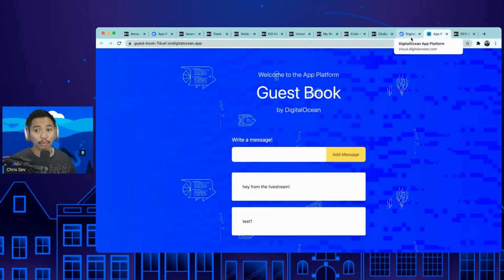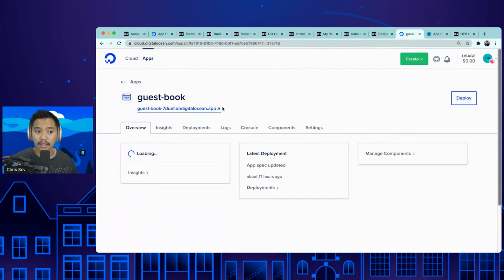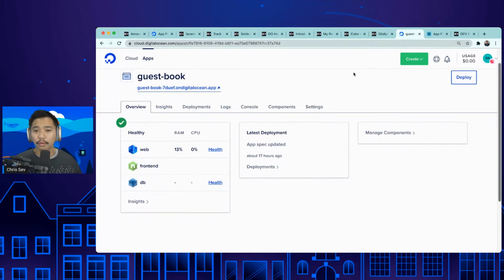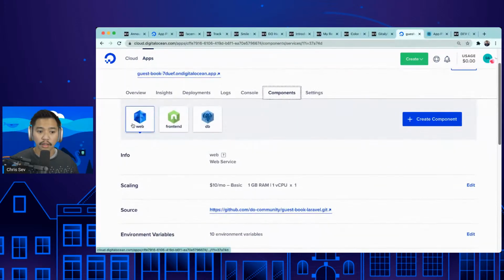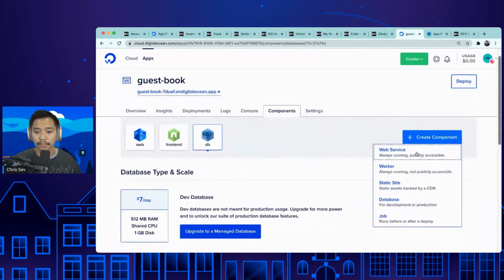But I want to talk to you real quick about how these are structured in App Platform. So App Platform, this is our dashboard for the app you just saw. We have what are called components. And I want to show you how easy it is to join up a Laravel API, Postgres database, and a React front end. If we go over to components, we have a Laravel web service here. We have a React front end here. We have a Postgres database here. And then you can go create a component, add in another database, another static site, and you can give them all their own separate routes. So that's a lot of fun stuff you can do with that platform.